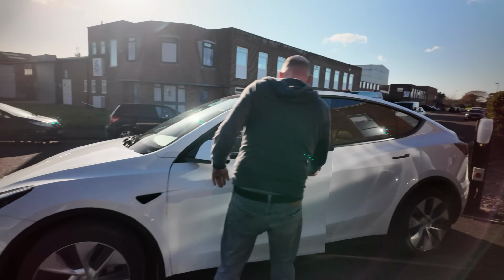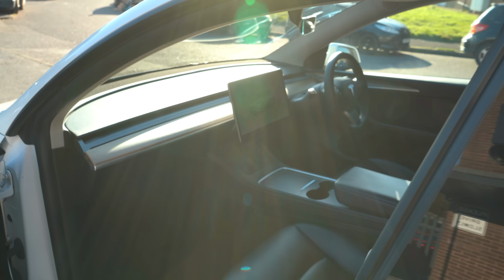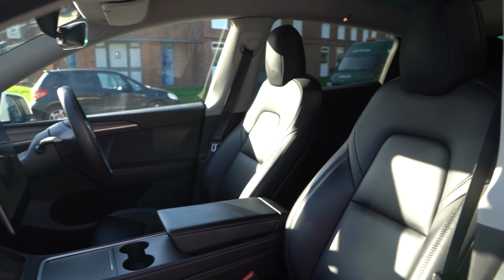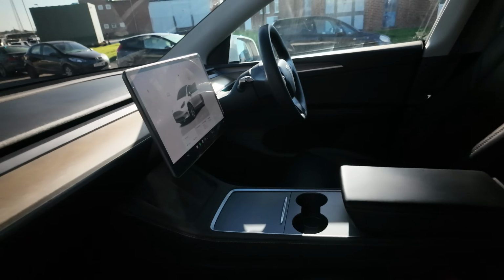Okay, let's go inside and have a bit of a look, because this car has been used day in, day out. 205,000 miles in 4 years, so you're averaging the best part of 200 miles every single day. This side looks okay. The center console looks okay. Wow. Smells all right inside.